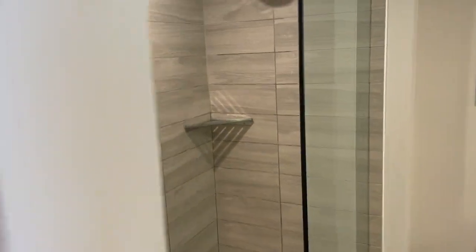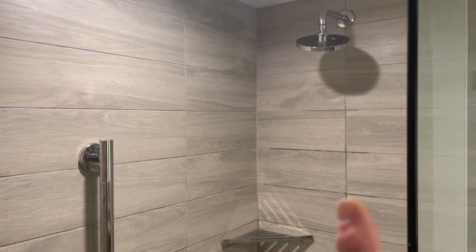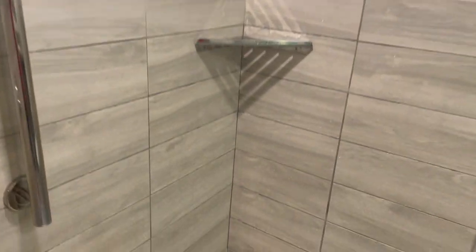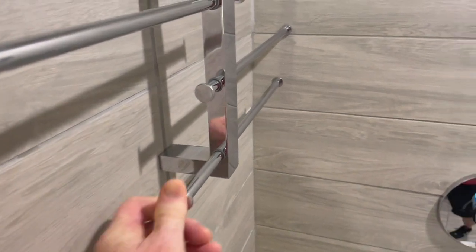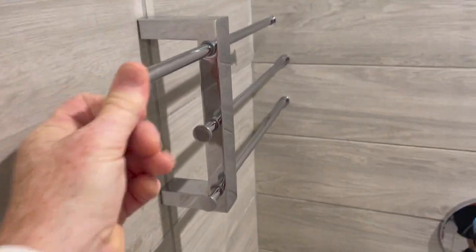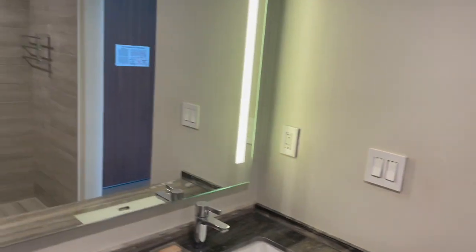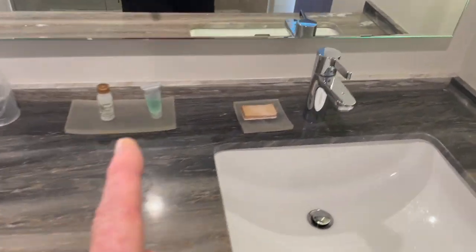So you walk in, the shower's over here. Basically the same nice rainfall shower head. Nicely tiled. Fixtures are on the wall, which is nice. These actually slide. That's a towel rack. They don't feel sticky, but they do work. And then coming around, the nice large mirror, sinks. They had some more amenities.